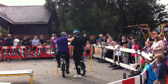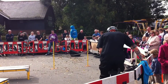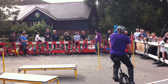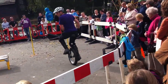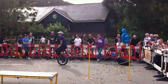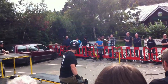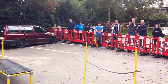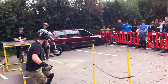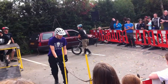What are we on now? 26, 27 inches at the edges. This should be easy for British trials champion. Gonna have to go a lot higher the next round. All right, come on, let's go up higher.